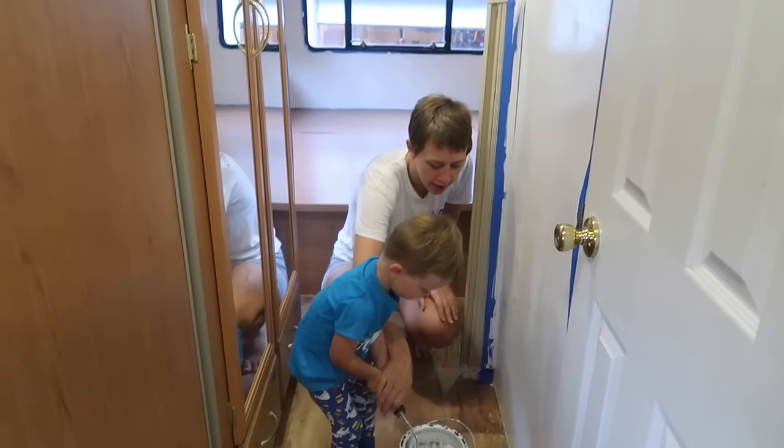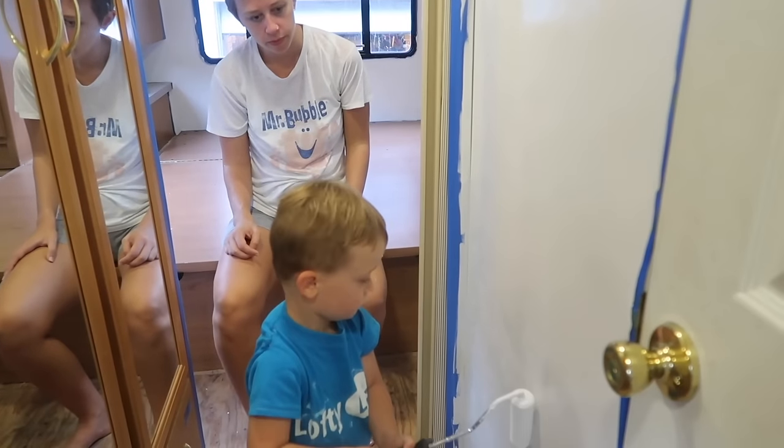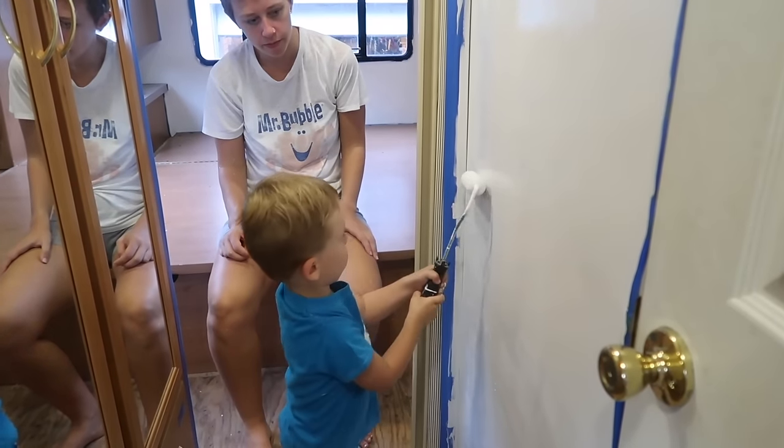Hopefully by the end of the weekend, we've got floors in and everything, and we're almost seaworthy, except for taking it to a mechanic and also fixing this sink and probably a dozen other things I forgot. This will be the wall that Henry painted.